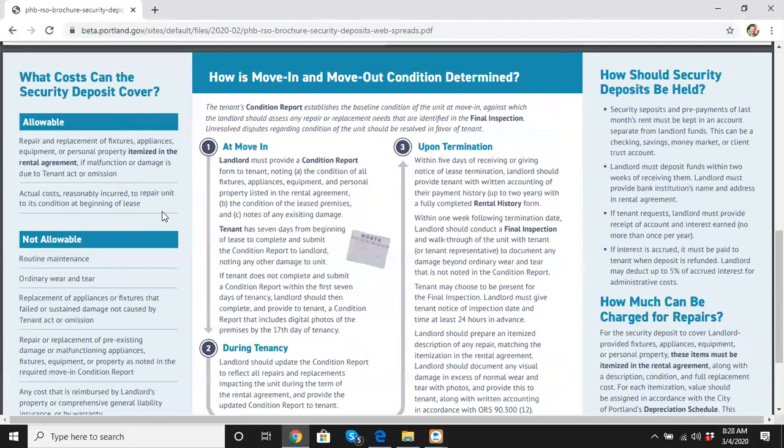So for any lease renewal, we have to create a condition report. And Kimberly and I are going to be creating the template for the condition report. It really focuses on the move-in condition and the move-out condition, which we're pretty good about right now. We just have to make some tweaks to it so that we comply with the rules.